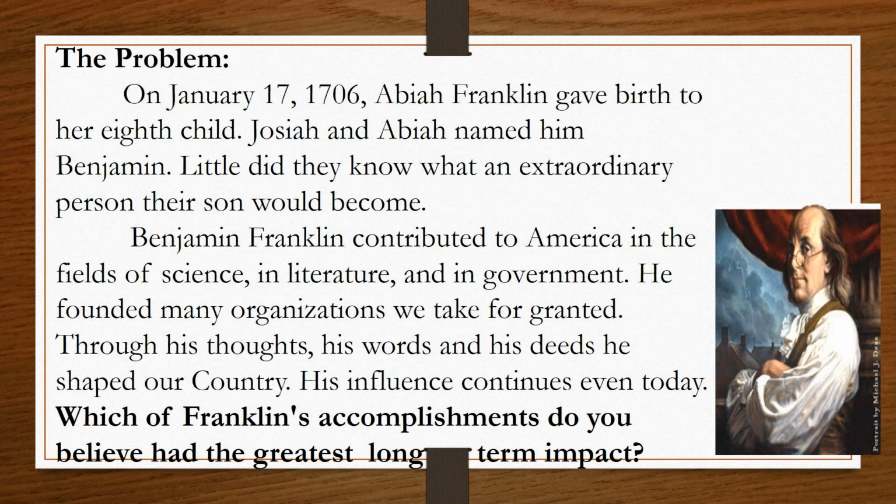Another PBL problem in the social studies realm uses Benjamin Franklin and his life and accomplishments that have impacted our world today. The problem that you would read the students would have: on January 17, 1706, Abiah Franklin gave birth to her 8th child. Josiah and Abiah named him Benjamin. Little did they know what an extraordinary person their son would become. Benjamin Franklin contributed to America in the fields of science, literature, and government. He founded many organizations we take for granted. Through his thoughts, his words, and deeds, he shaped our country. His influence continues even today.